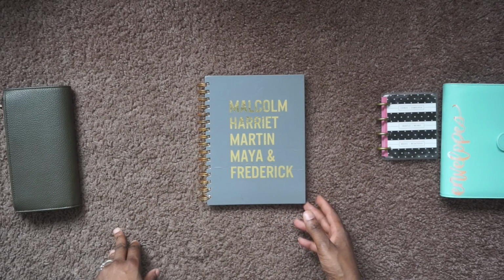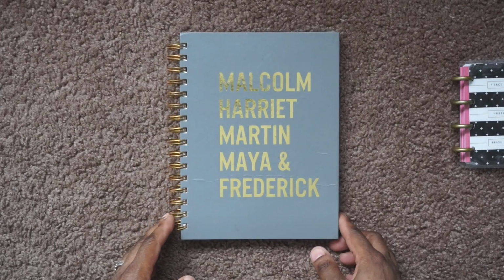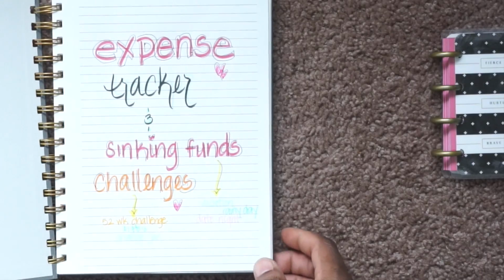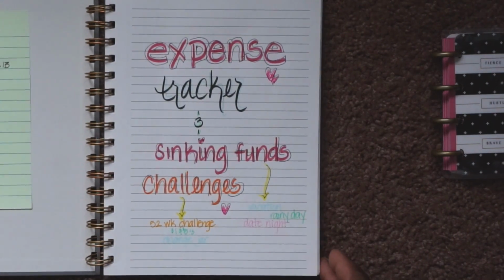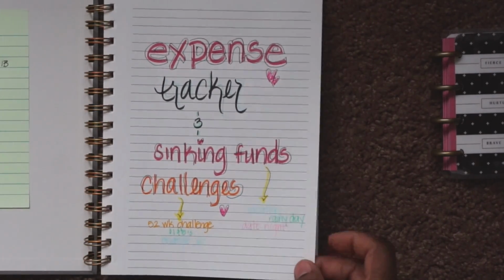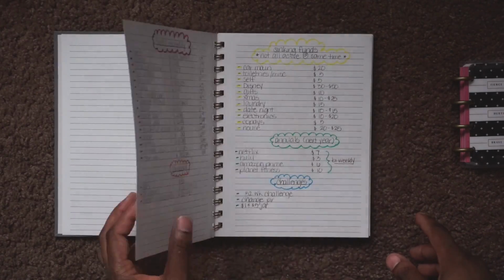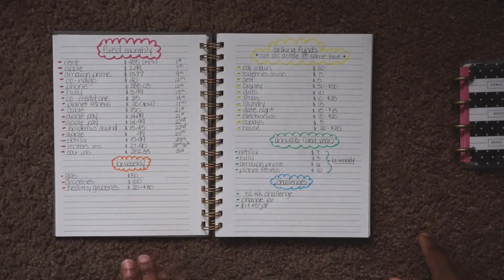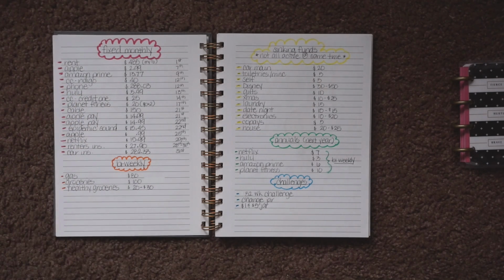I'm going to zoom us in a little bit so we can take a look at things. This is the notebook that I'm using. I don't really know how to write perfectly to make it look great, but I have expense tracker and sinking funds challenges written there. I don't have anything on those two pages, and then I went through and wrote down everything that I'm responsible for.